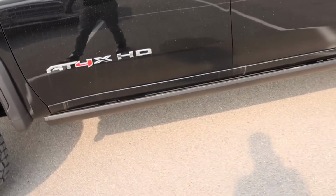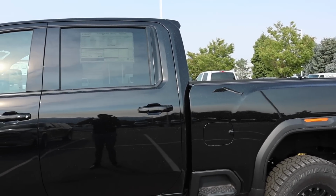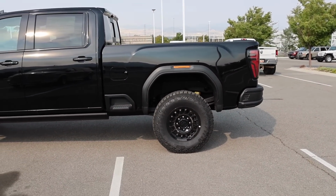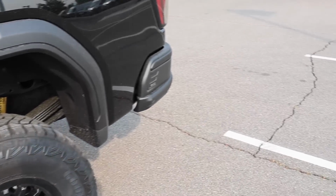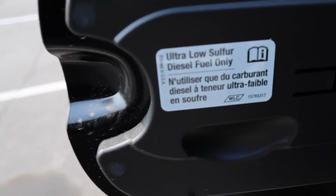Power deployable running boards with the perimeter lighting, smart key system. I believe you get black door handles also with the AEV edition too. And then here is the bed. 6'10" bed, so the largest standard bed. You have your steps here. You do lose them with the bumpers, however. And then 36 gallon, 7 gallon tanks.